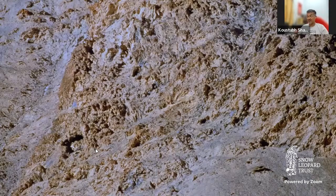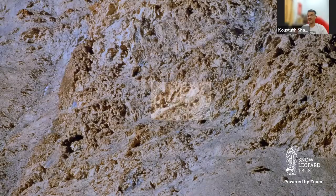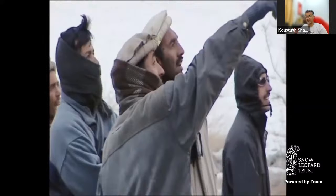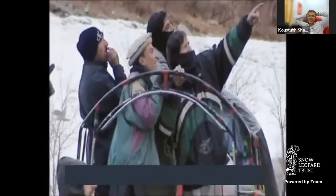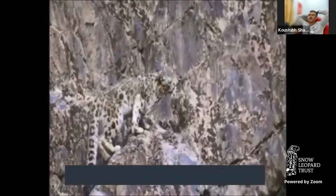But coming back to this image, I believe few of you may have noticed, or if you've noticed, then pat yourself on your back. This is where the snow leopard is. It just melts in the background, which is the reason why you need to look for indirect signs to find where snow leopards are. And it is not often that you see a snow leopard like these people are seeing. And this was in the early 2000s in Chitral in Pakistan, one of the first few such public sightings of the snow leopard.